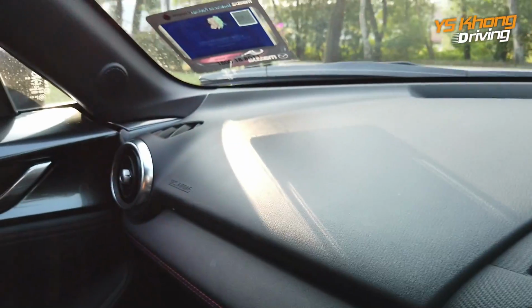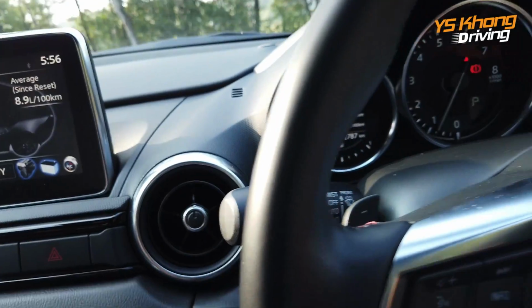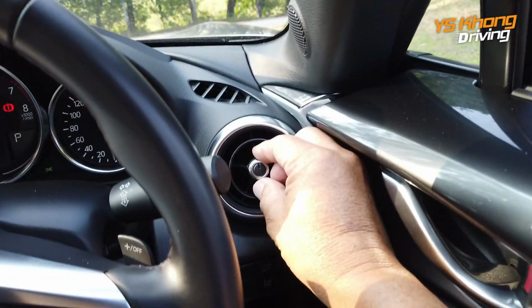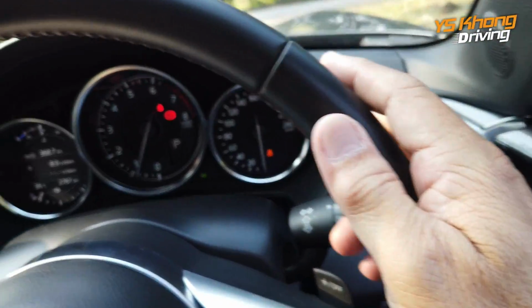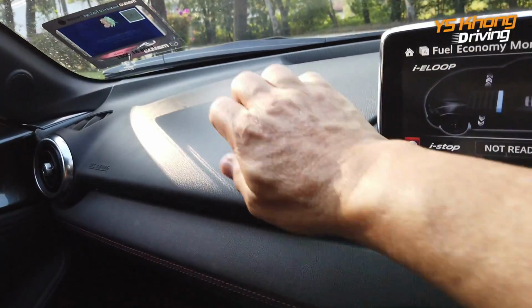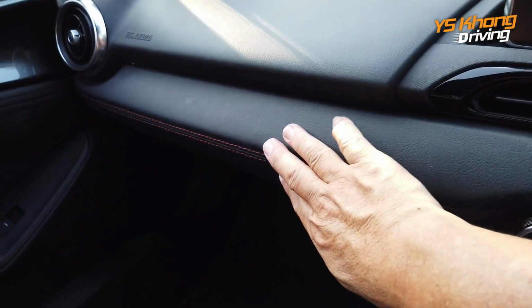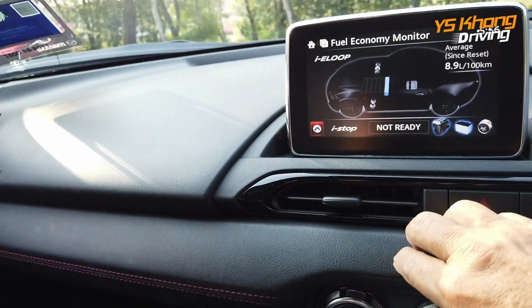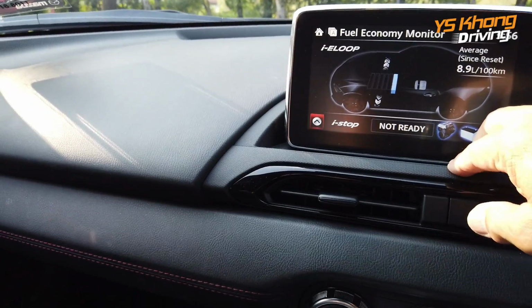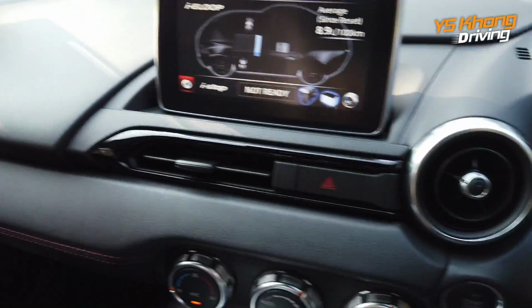Aircon louvers, there's one here, and a circular ball for the driver and another circular ball here. So the dashboard is basically quite Spartan, it's hard plastic. Then there's this soft plastic with a bit of stitching here. So nothing fancy, it is meant for fun.